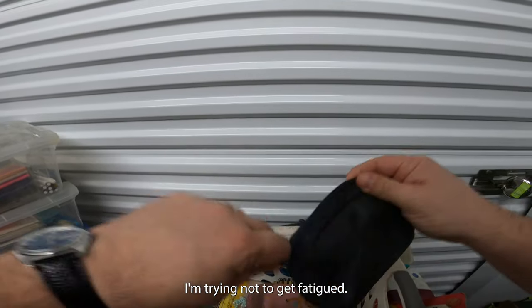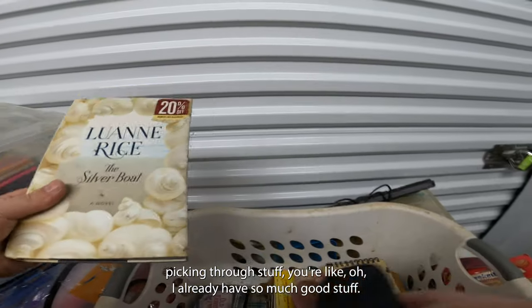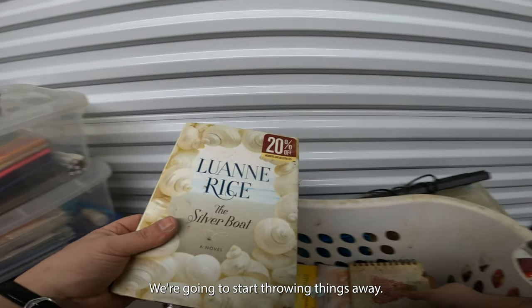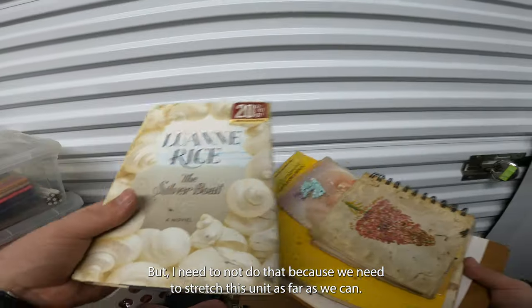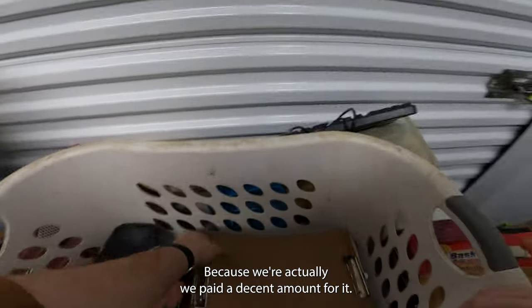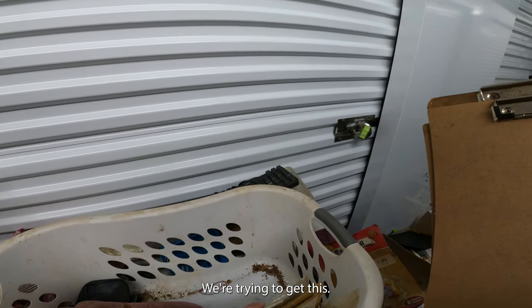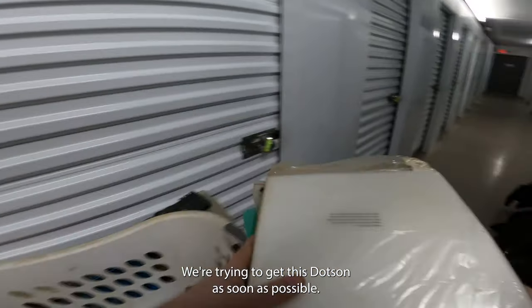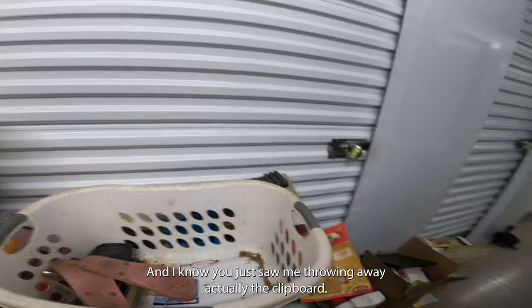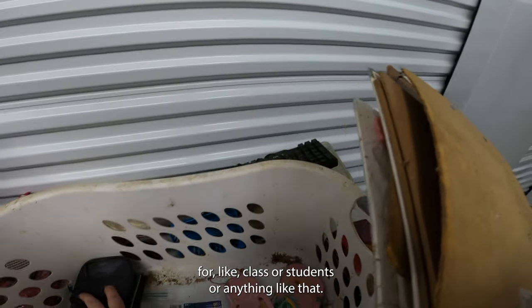I'm trying not to get fatigued. Basically what happens is after a while of picking through stuff, you're like, oh, I already have so much good stuff, we're gonna start throwing things away. But I need to not do that because we need to stretch this unit as far as we can because we paid a decent amount for it. And yeah, we're in profit, but we have a mission here, guys. We're trying to get this Datsun as soon as possible. And I know you just saw me throwing away. Actually, the clipboards, we might be able to save the clipboards. Ooh. I'm gonna save the clipboards because somebody might need these for like class or students or anything like that.